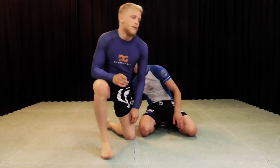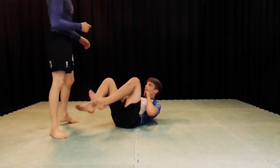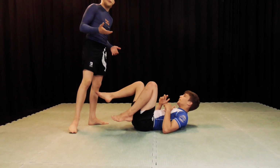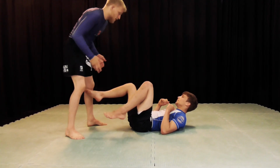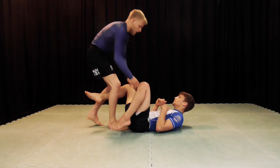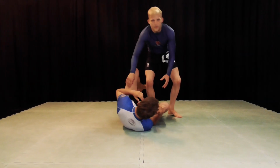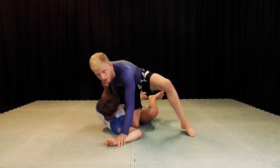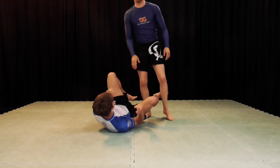Let's say I'm passing Bart's guard, and I come in for a knee slide. There's several ways Bart can defend and give me opportunity for my next follow-up pass. So let's say I want to go for a knee slide, and as you guys know, with the knee slide I want to get my knee on the ground. So I want to get my right knee on the ground here. From there I can start passing his guard here. So if Bart knows this, he doesn't want my knee to touch the ground.